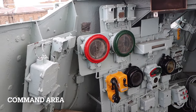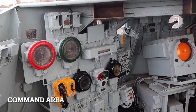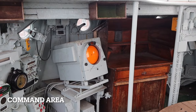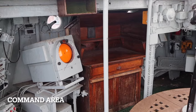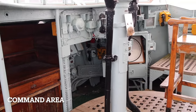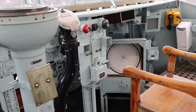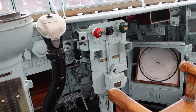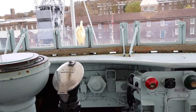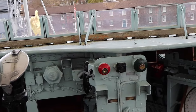Now this area is the bridge and command area. This area that is located here at the top houses navigation, steering control, and the command system for the captain and officers. Now the bridge and command area, located at the top of the structure, as we said, houses the navigation and control system, with the commanding officer and key personnel managing the ship.